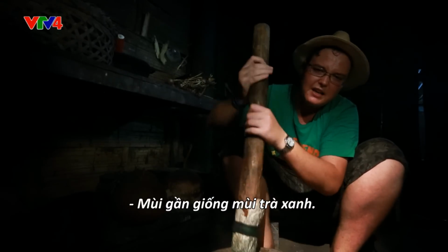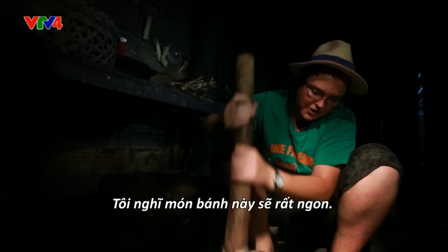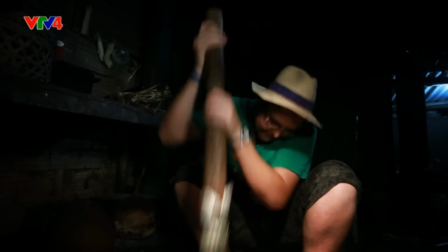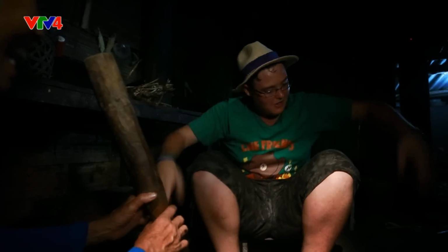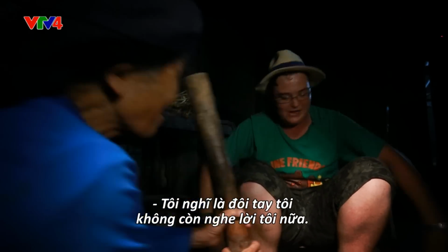It smells almost kind of like green tea. But I'm pretty sure this cake is gonna be awesome. I'm not gonna lie, I'm getting tired now. Oh, I think my arms do not want to obey my body right now.